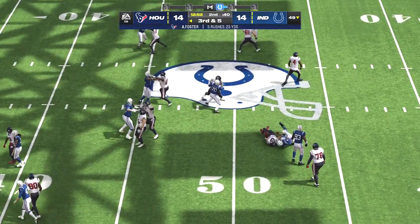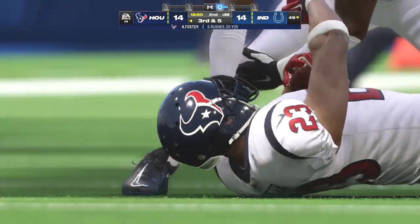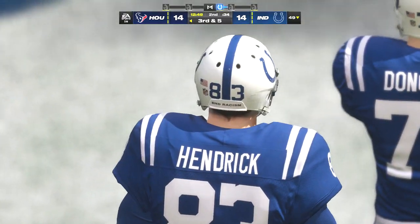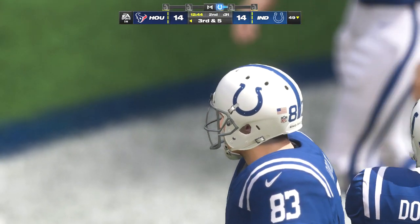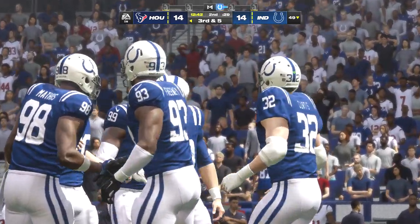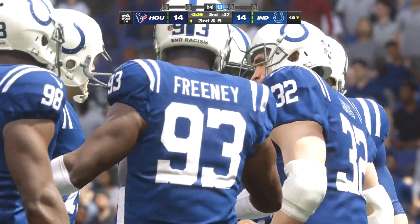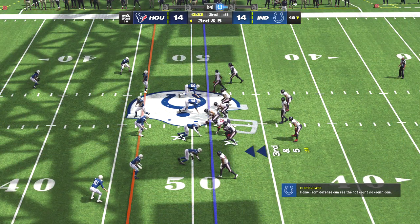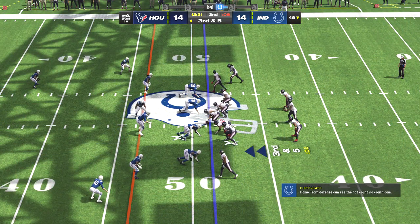Foster on second down, and he is going to be stopped cold behind the line of scrimmage. It'll go down as a 2-yard loss, and it brings up a third down. No daylight for him to run through there, and he ran into the defensive tackle, and that guy blocks a whole lot of daylight as it is. He is truly a big man who just made a big play.